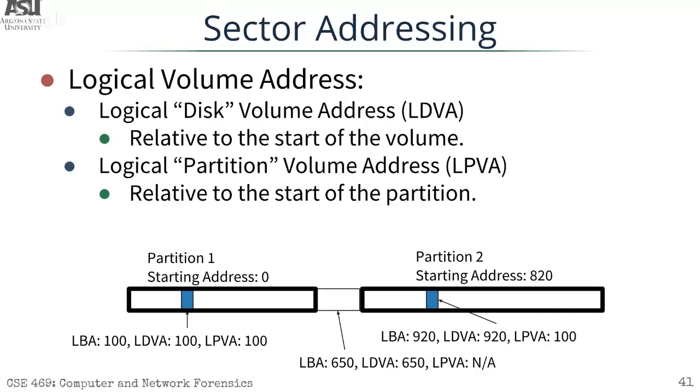Yes. Would there be a situation in which the LBA and the logical disk volume address would be different? Yes, the logical block address and the logical disk volume address can be different if you have multiple disks that are part of the same volume. Remember our discussion last time about logical volumes, right? You can have multiple disks as part of the same volume. So just because you're at the beginning of the disk doesn't mean that's the start of the volume. You could have had other disks, other partitions that came previously.